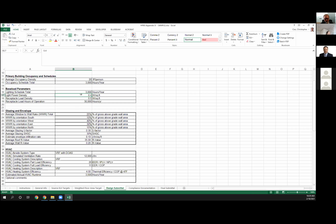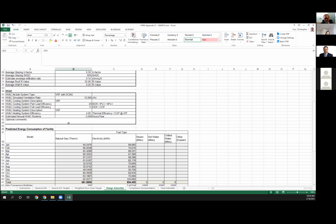So, those high level things, what do we assume for receptacle load density, light power density? What are window to wall ratios? So the standard does require 30%. Let's say we got an exception and I saw a 60% in here. I might flag that. So really this is just looking for those high level items that are telling me that this project appears to be on track to be a high performing building.